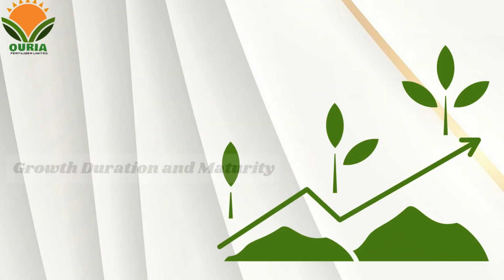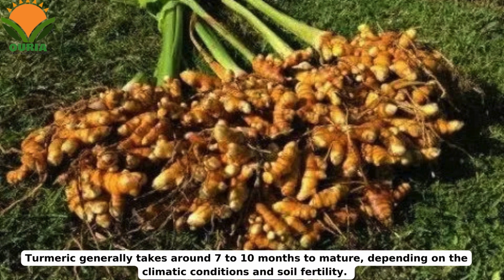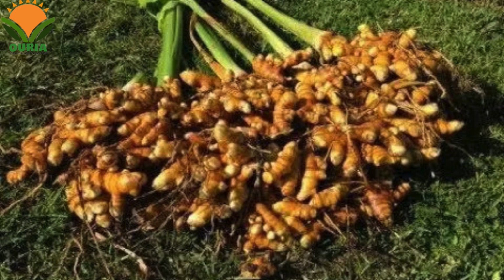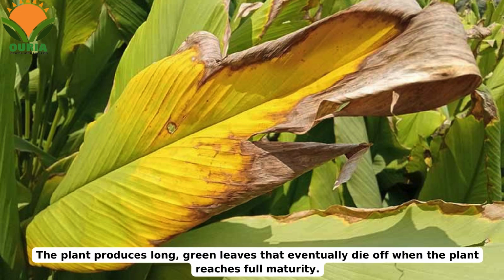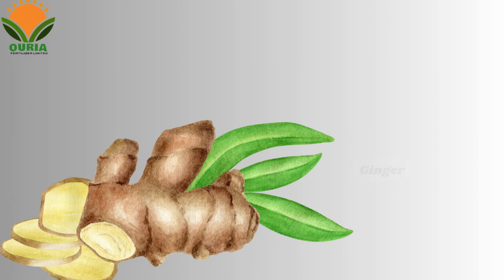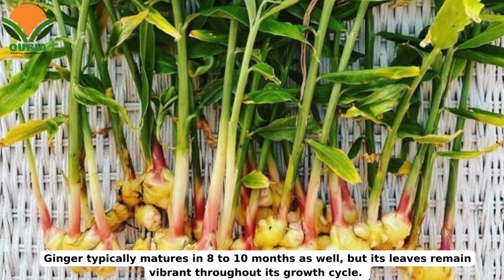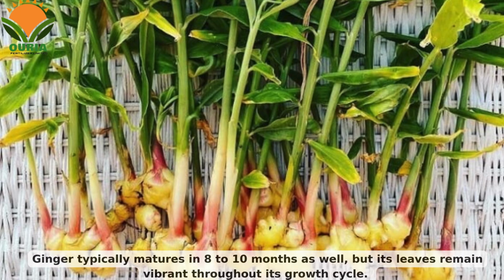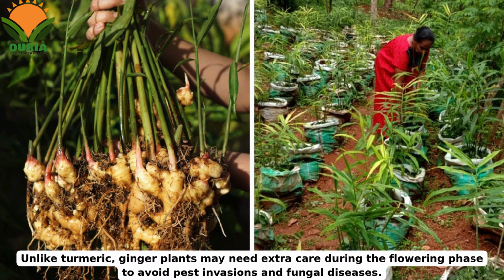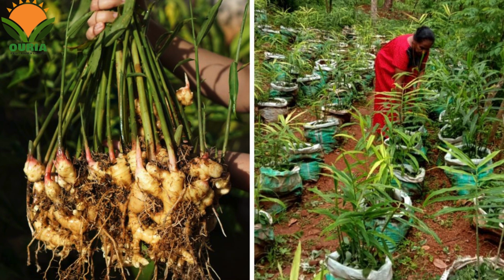Growth duration and maturity. Turmeric generally takes around 7 to 10 months to mature, depending on the climatic conditions and soil fertility. The plant produces long, green leaves that eventually die off when the plant reaches full maturity. Ginger typically matures in 8 to 10 months as well, but its leaves remain vibrant throughout its growth cycle. Unlike turmeric, ginger plants may need extra care during the flowering phase to avoid pest invasions and fungal diseases.